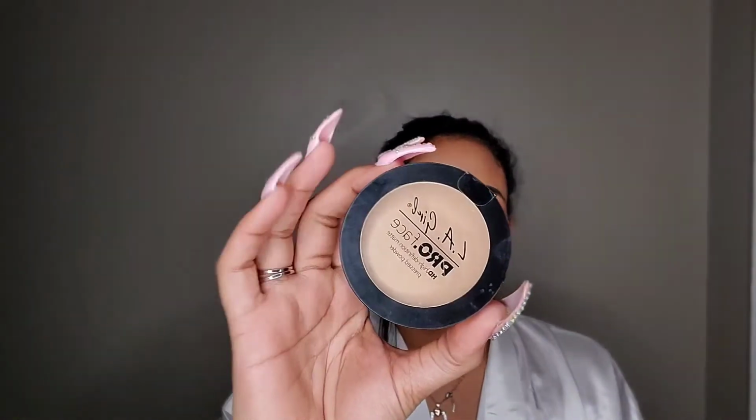Then I have the LA Girl Pro Face HD pressed powder in the shade Creamy Natural. What I use this for is whenever I don't want to use a loose setting powder and get all messy, I will take this pressed powder, which is obviously too light for me, and use it to set anywhere I put concealer and clean up my contour. Really, really good. And this stuff is so smoothing.